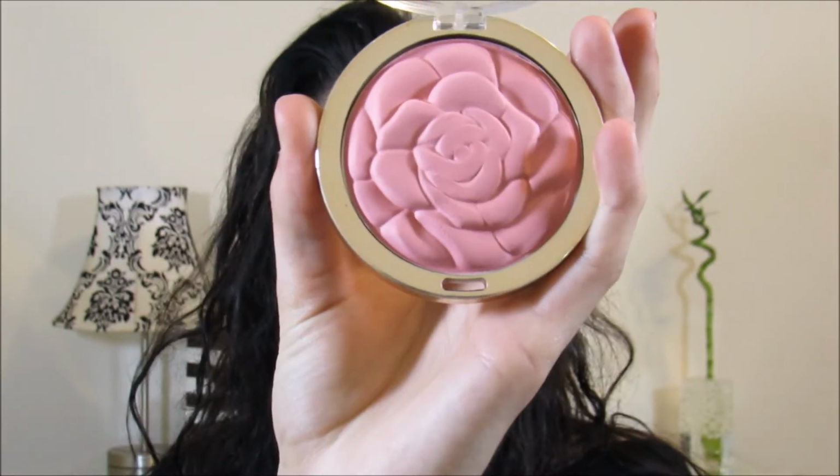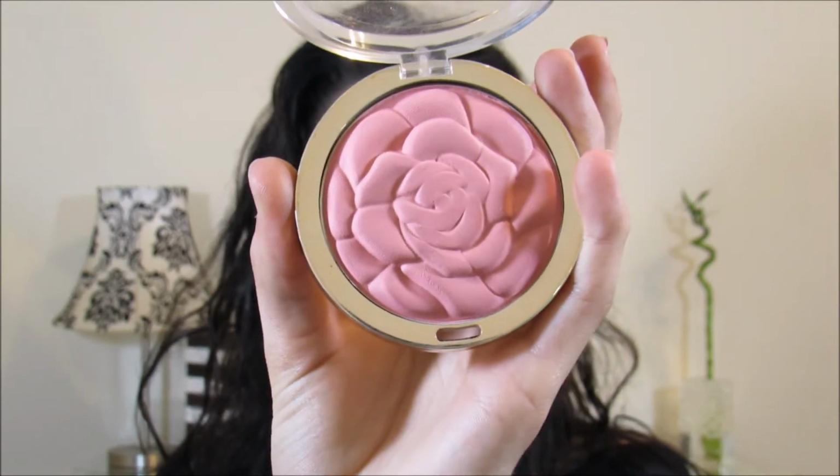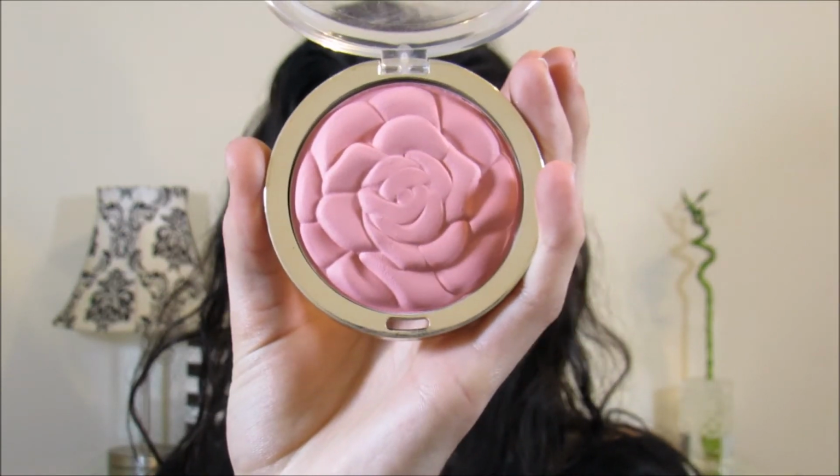It claims to be an ultra silky soft powder blush that delivers the perfect amount of color and easily blends onto cheeks. And it literally does just that. It's the perfect amount of color and it blends so easy. It's not like this stiff pink powder. It's just so glidable, and I love that blush. I have used it in so many looks. If I have not used that blush, then it was probably one that I was just trying out.